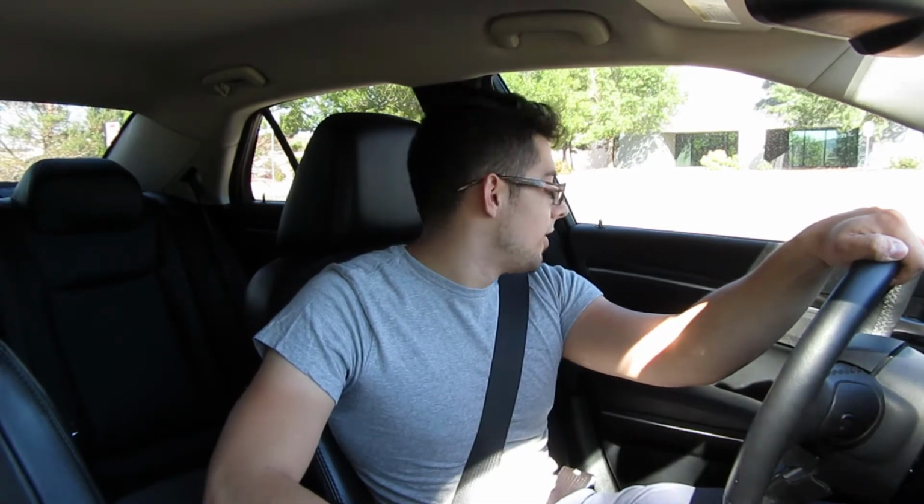All the interior of this Chrysler 300 has impressed me. Chrysler, keep doing what you're doing. Chrysler has this nice key fob. It has a nice weight to it, so you just leave it in your pocket and you start up the car. Alright, so setting off in the 2015 Chrysler 300.